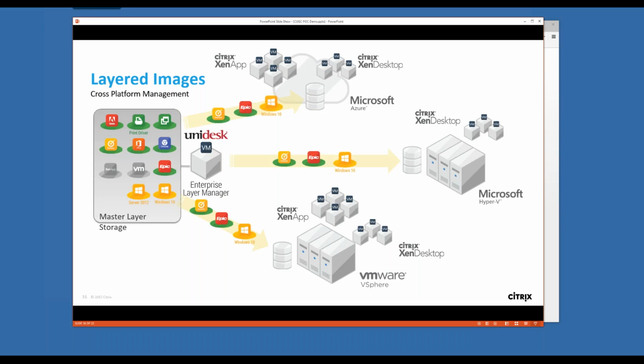So one thing to realize with this, you're not stuck on any technology here, right? You can start now with MCS because it's easy. You could then implement PBS. You can use both in the same environment. You can mix hypervisors. I can be on vSphere now, transition over to Hyper-V, put some Azure in. Maybe I have a workload that I want to throw up and I stick it up in Azure. The layers are all the same, right?